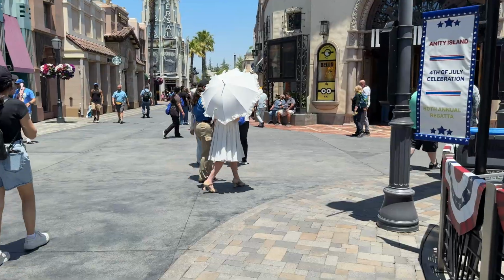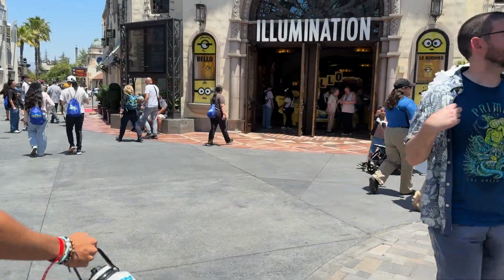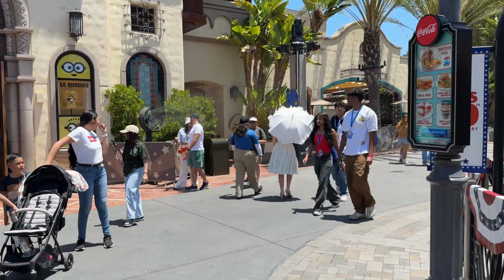Oh, Marilyn. It's Marilyn Monroe walking in front of us right there. Oh my God, they're left over from last night's grad bash. Marilyn Monroe with her parasol. Universal, you're the best. That was really cool.